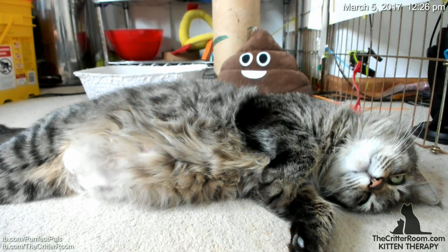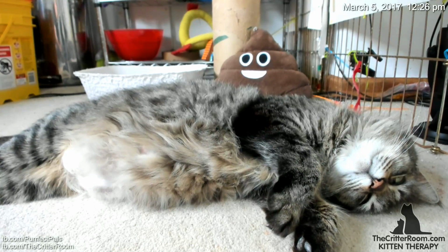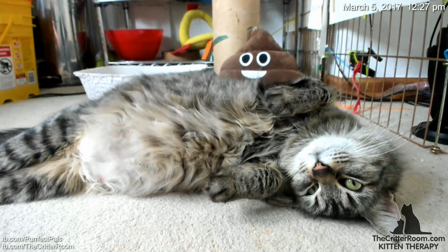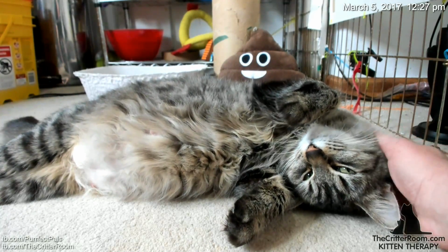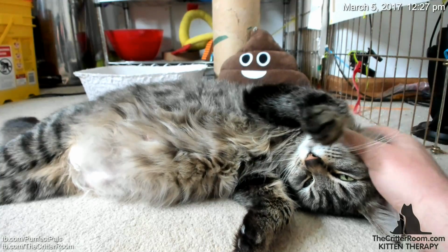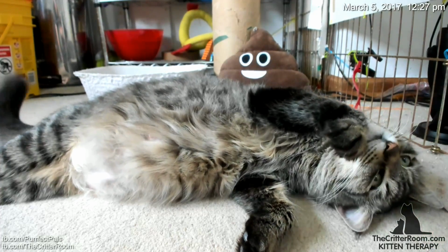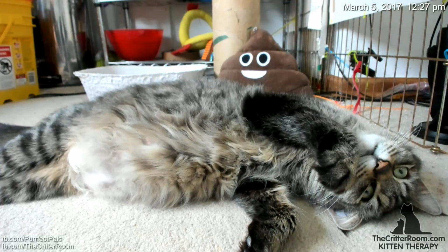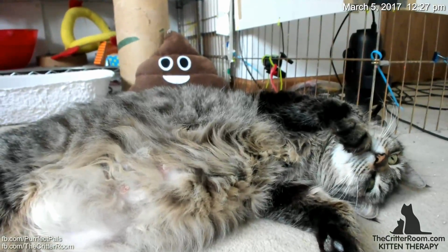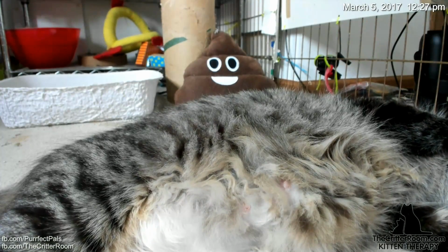She wants me to rub her belly, but there's enough pressure going on in there that she gets angry if I do. So it's a trap. I'll give her a head scratch though. And probably some of that rolling around is just trying to get comfortable. Bellyvision.